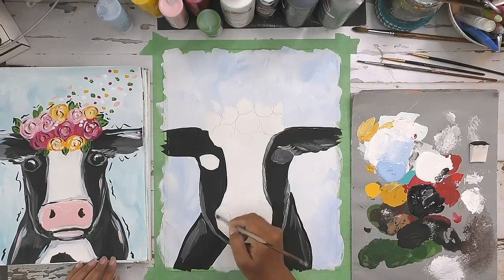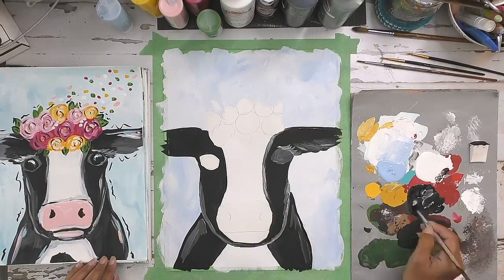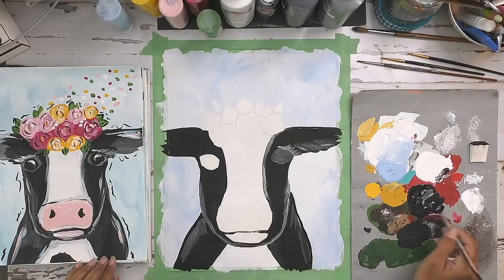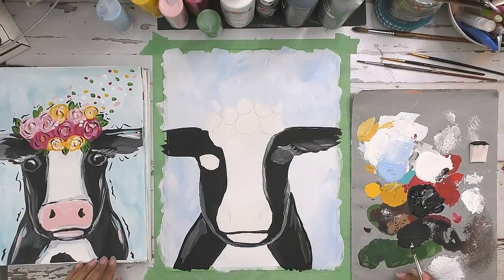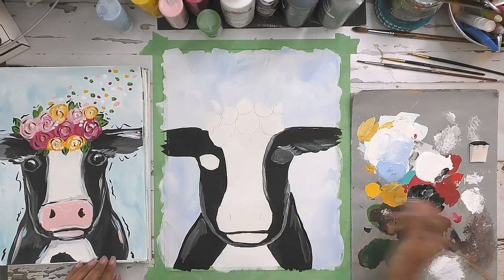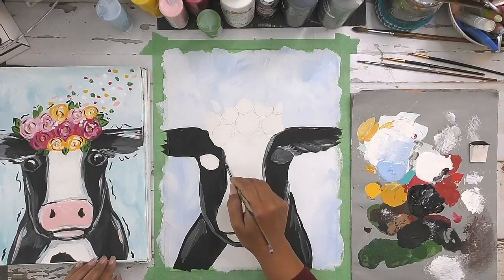And we've got just his nose kind of got a little misshapen, so I'm going to come around the nose a little bit and try and reshape that. And we've also got a line that kind of comes under the nose, between the nose and the bottom of the mouth there. So I'm going to bring a gray line through there. And then we're going to add the gray along that transition between the nose, the top there, and the black fur.